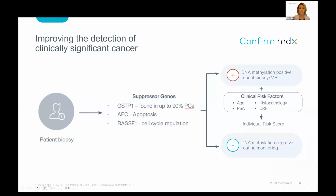Confirm MDX is going to be identifying the methylation status of three key tumor suppressor genes. GST-Pi is going to be found and methylated in up to 90% of prostate cancers, and has also been described as one of the most common human somatic genome alterations for prostate cancer. In addition to GST-Pi, we're going to be looking at the methylation status of APC, which is associated with apoptosis, and RASSF1, which is associated with cell cycle regulation. As these tumor suppressor genes become methylated, they're unable to perform those key tumor suppressor duties.